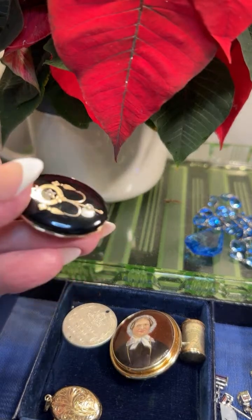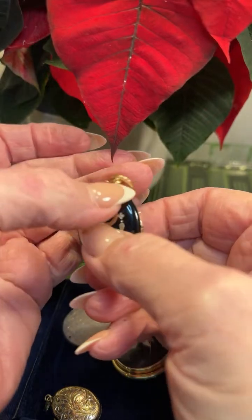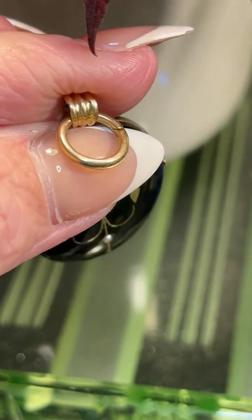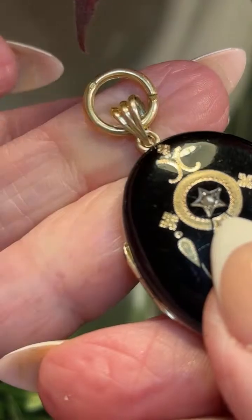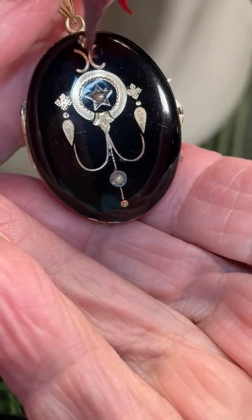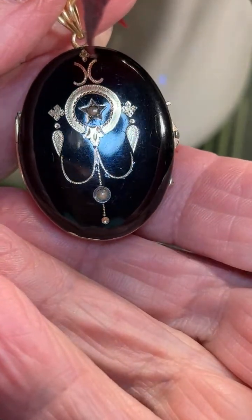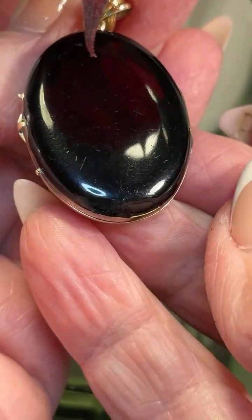Oh, and I haven't shown you this one. Oh my goodness. This one is Georgian, has a Georgian split ring in the top. It's hallmarked, if you know what a split ring is. Everybody knows what a split ring is because they usually use them on key rings. But that's a Georgian bit of hardware there. And this is black enamel. It's a mourning piece set with pearls and inlaid with gold. Double locket.